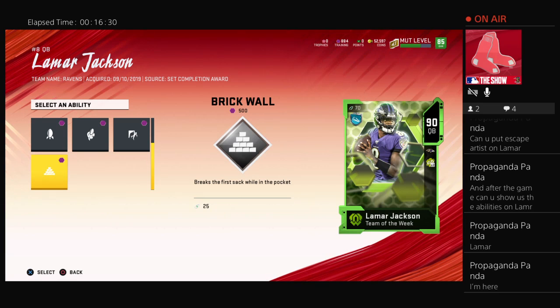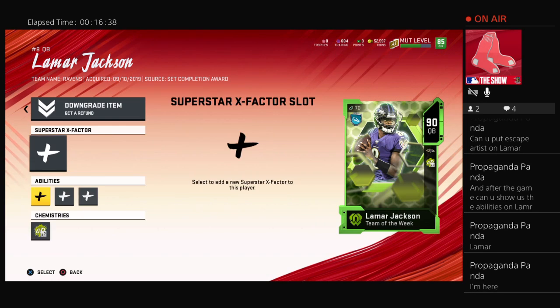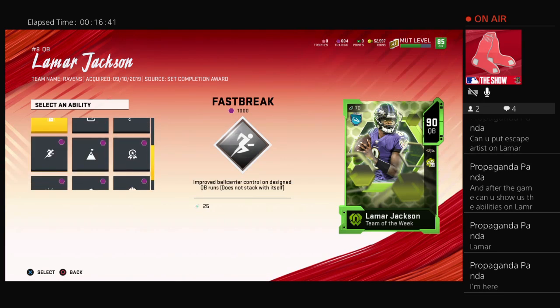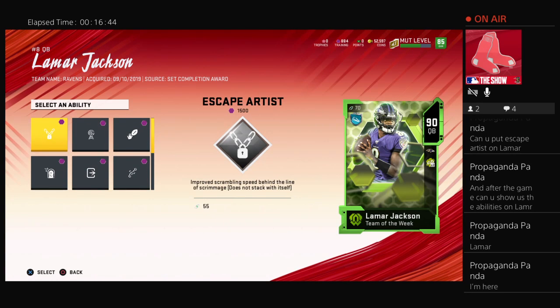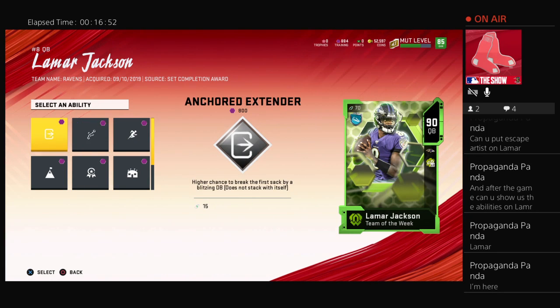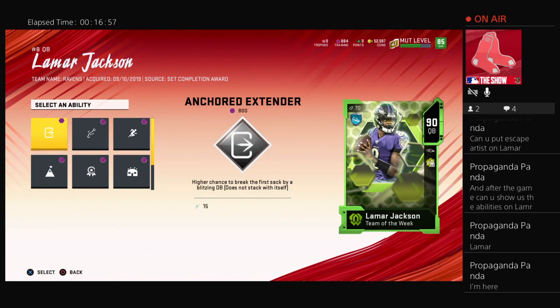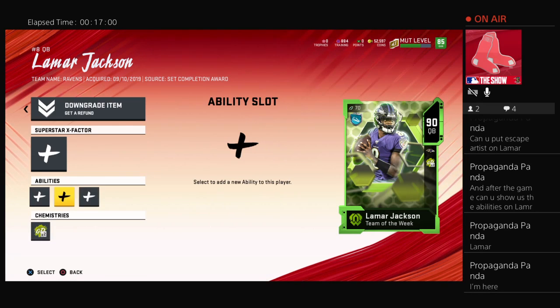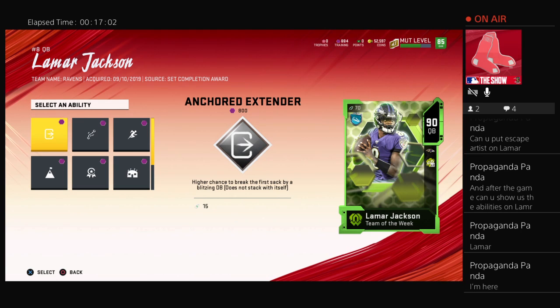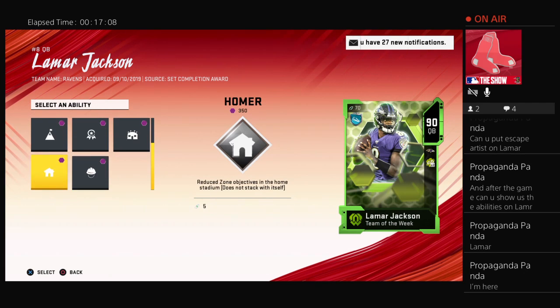I don't know. I'm guessing they're gonna have to come out with a power up. I'm hoping whenever they do that, they'll actually get the escape artist. Oh shit. There we go. Oh fuck. Yeah, escape artist. Fuck. It's anchor extender. Oh. I forgot to even look at these third abilities. That's wonderful.